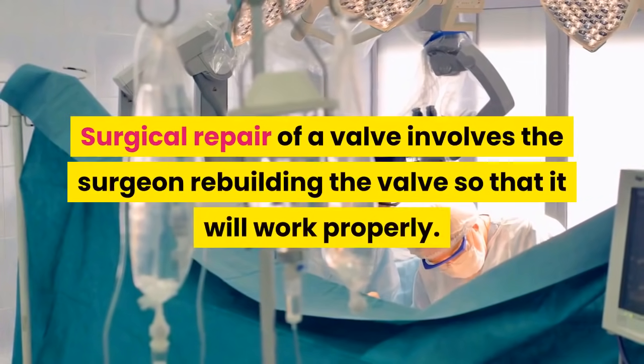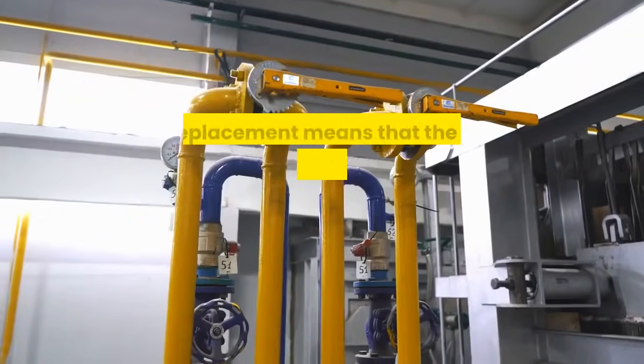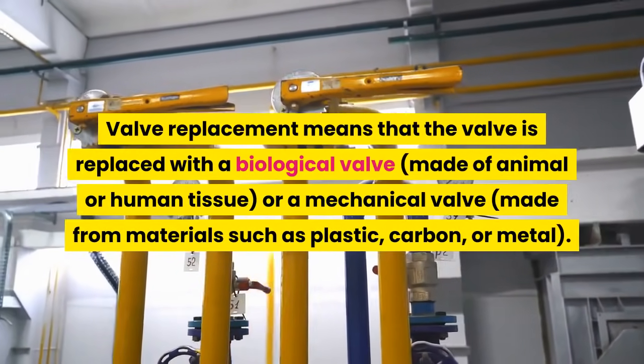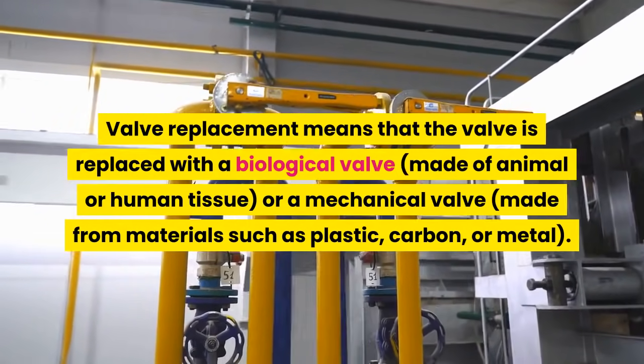Surgical repair of a valve involves the surgeon rebuilding the valve so that it will work properly. Valve replacement means that the valve is replaced with a biological valve made of animal or human tissue, or a mechanical valve made from materials such as plastic, carbon, or metal.